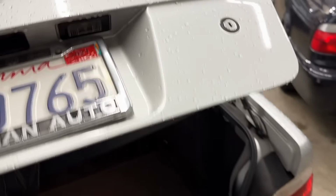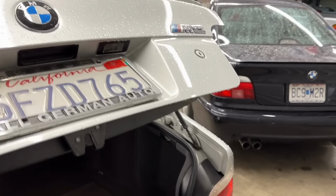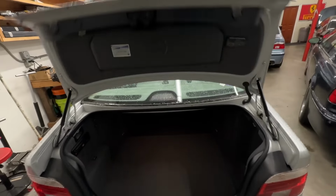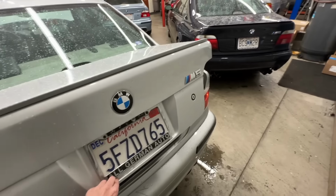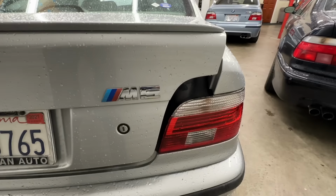It feels really heavy, and even from there, it doesn't stay. So let's do those. That's what that's supposed to look like. A lot lighter, springs itself open, and will even hold itself open about 2 inches from closing.